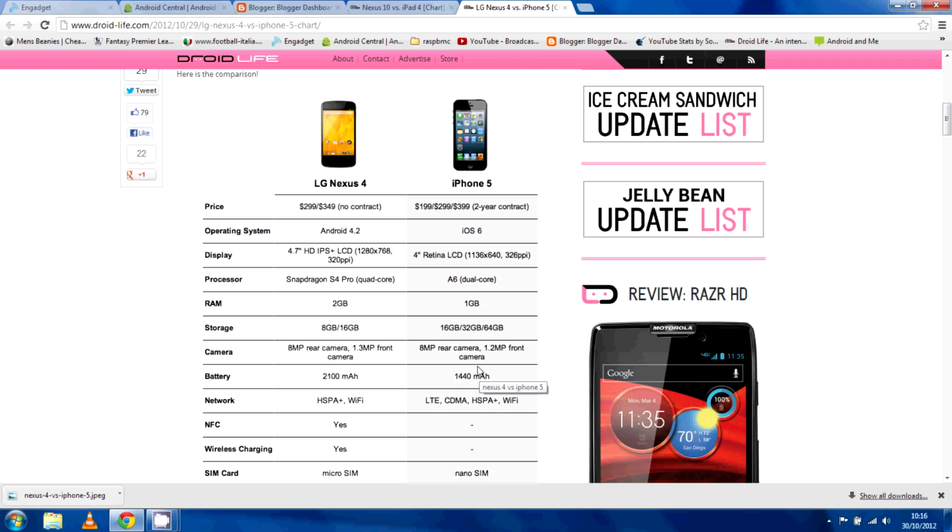Cameras, we all know the iPhone 5 has a brilliant camera. The LG Nexus 4 has a Sony BSI sensor. I don't know how good that is, but it seems like it'd probably be quite good. 8 megapixel rear, 1.3 front. Pretty much the same on the iPhone 5, except 1.2 megapixel front. Both will do HD 1080p at 30 frames per second, so brilliant.